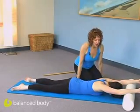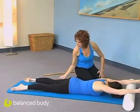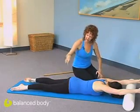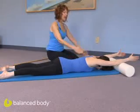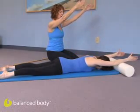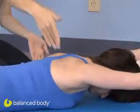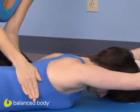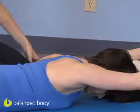Before she even starts the movement, she's going to lengthen and activate those legs. She's going to keep them connected to the ground. The pubic bone is pressing into the mat, and she's going to press the arms down on that foam roller. When she presses the arms down, the lats, the side body, the back muscles already start to engage. It opens up her chest.